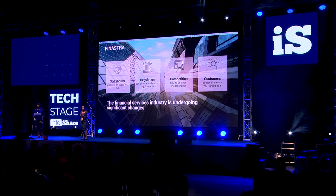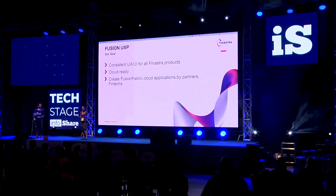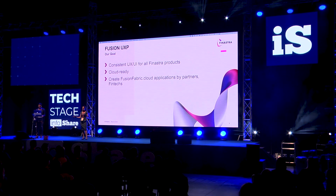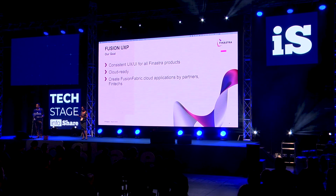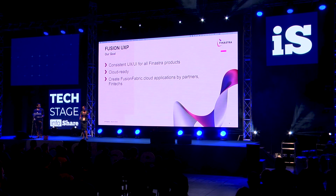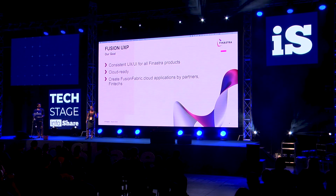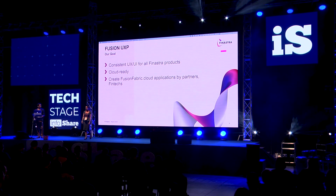And that's why we are here. That's why there is the Fusion UXP team. The goal of our team is to provide a single platform that we share across Finastra with different product teams that they use to create applications. This guarantees a consistent UI, consistent user experience. And by the way, it's cloud ready, which means that we're launching fusionfabric.cloud in June. And fintechs and partners will be able to use the platform as well to create other applications.